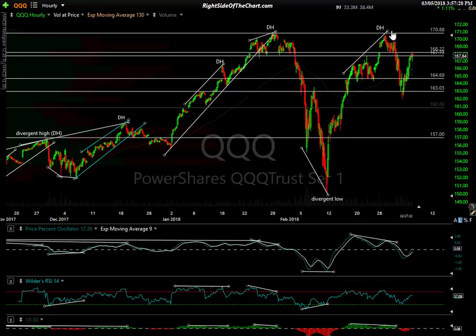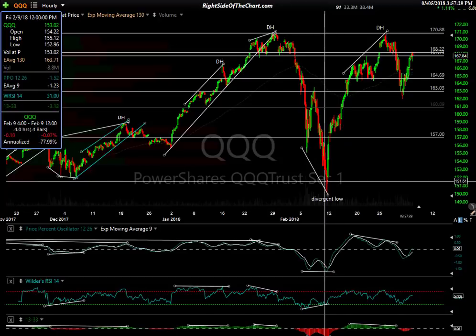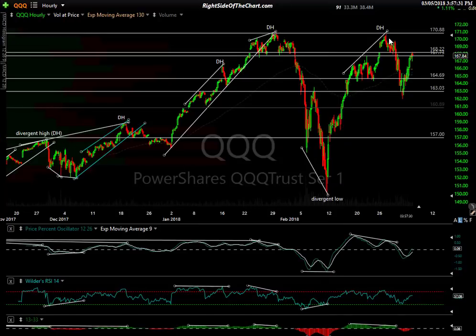Now, what do I see? I mentioned recently this most recent run off the lows in February. I think it was February 9th, was it? Yeah, February 9th lows terminated with another divergent high, and that's so far played out for correction. And this appears to be the first leg down right here in the correction. We had a kickback rally, and here's what I'm looking at now.